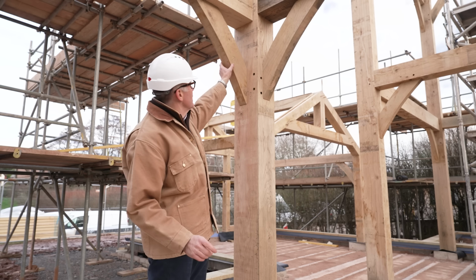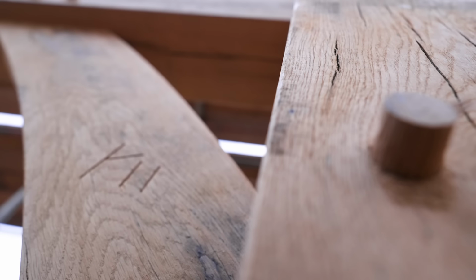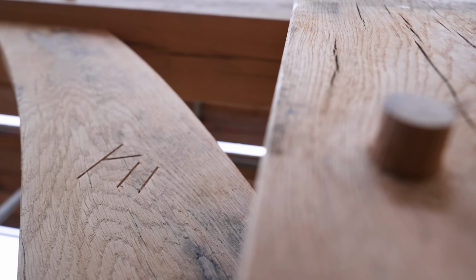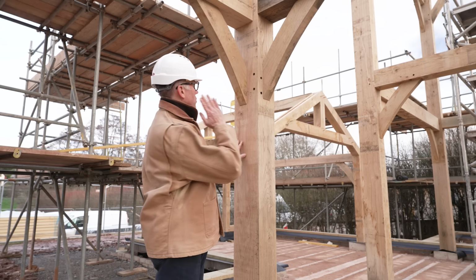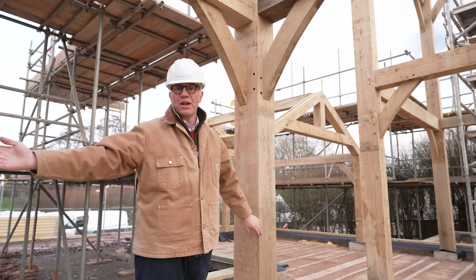Behind me here you can see this is a carpenter's mark. So that's the tag mark, and then this is the number, the Roman numerals numbering the piece of timber within a frame. So that tag mark will be the whole frame running along this direction within the house.